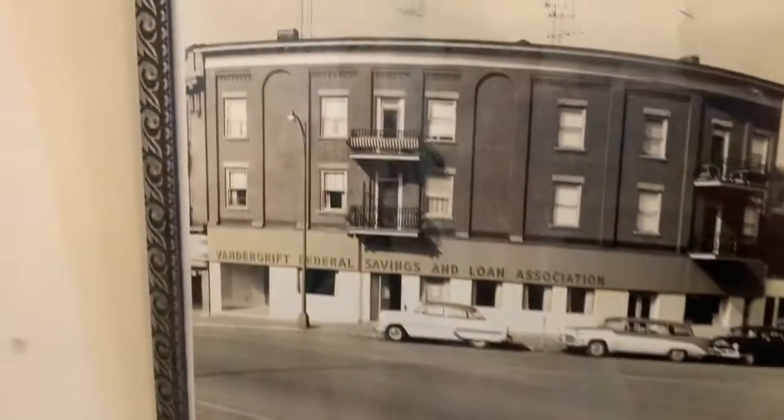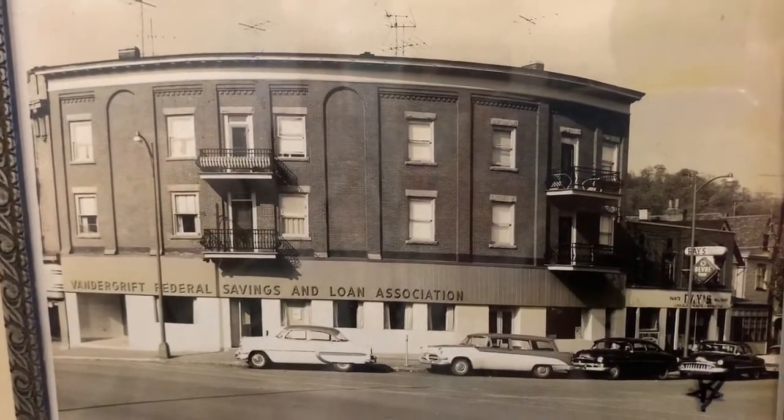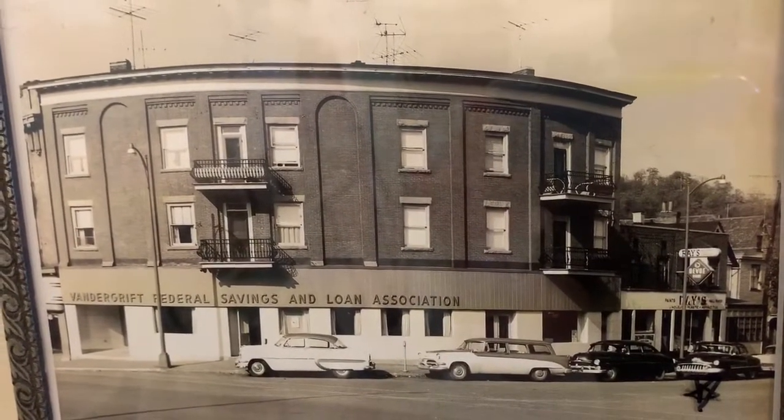Here we have a picture of Vandergrift Savings and Loan Association. The top of this building is now gone, and it is the Borough Building and the police station.